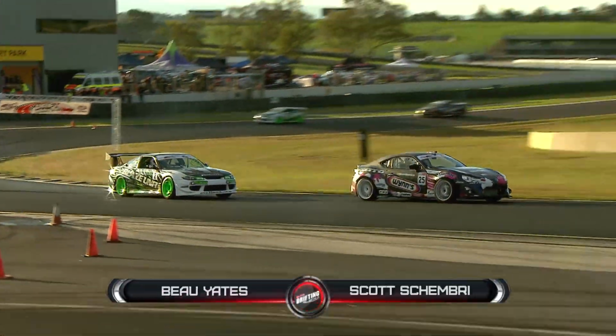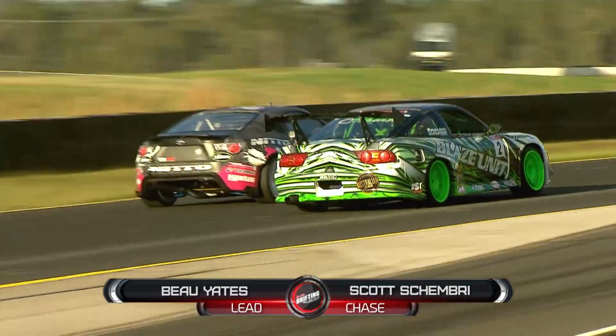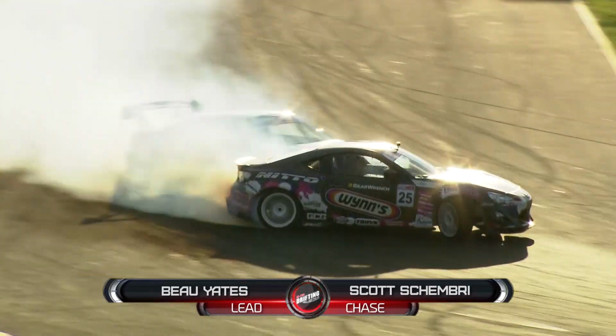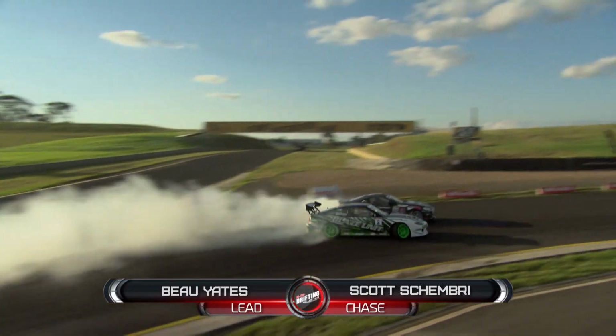Well, I think the party will be at the Australian Brewery tonight if Scott Shemry can get around Bo Yates and join his teammate in the final 2. But for Bo the Show, he's looking for a hat-trick of final rounds if you go back to the last round of the championship in 2014 and have a go at the smoke.